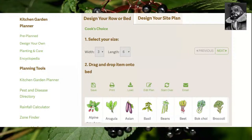And then the next thing in your site inventory is how much time do you have to spend on your garden and your yard? So right now everybody has time, so we should have enough time to figure out all these things.